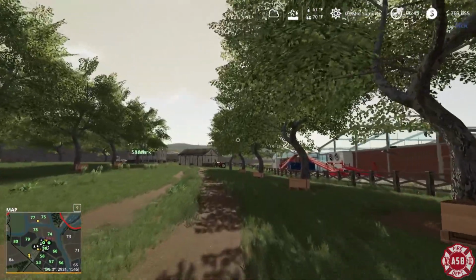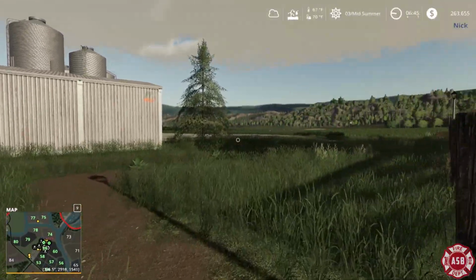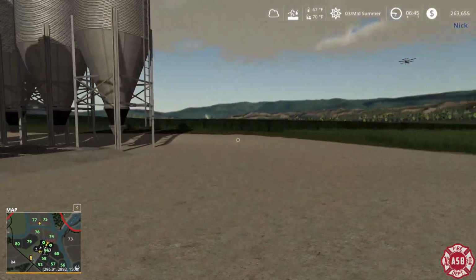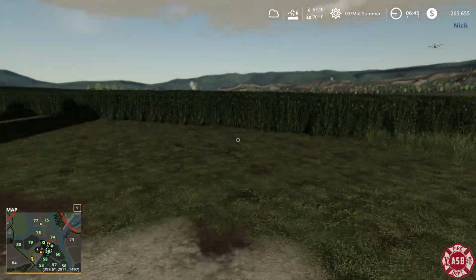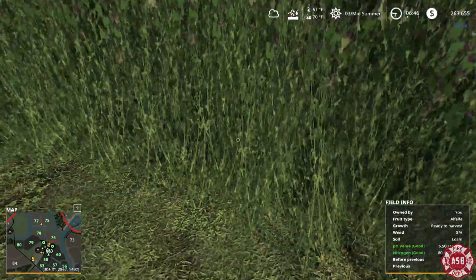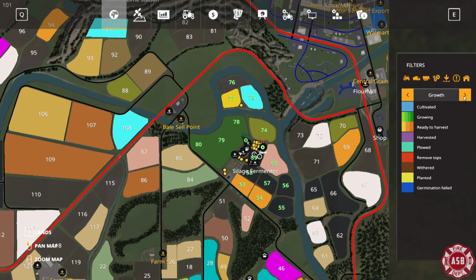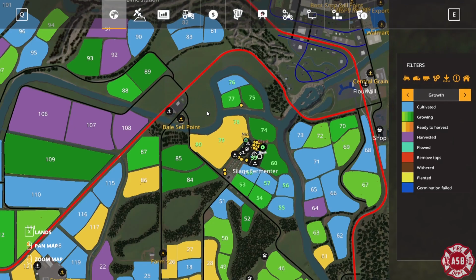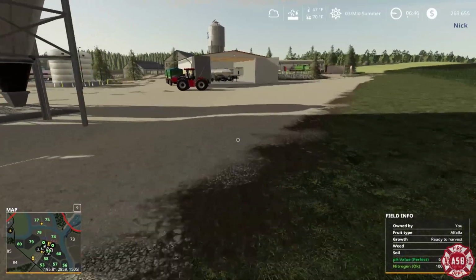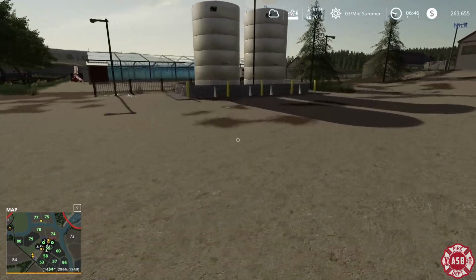So yeah, it is midsummer now. Our alfalfa is still not ready to harvest, which I'm a little bit worried about. I hope we get an alfalfa harvest before it all goes bad. Or is it ready to harvest now? This looks different than what it did. It says ready to harvest. Last time I checked, it was not ready to harvest, and that was like an hour ago in-game. Oh, look at that, it's ready to harvest. Okay, so that's going to change my plans for the episode significantly, but that's okay. You've got to be flexible, you've got to roll with the punches, so to speak.